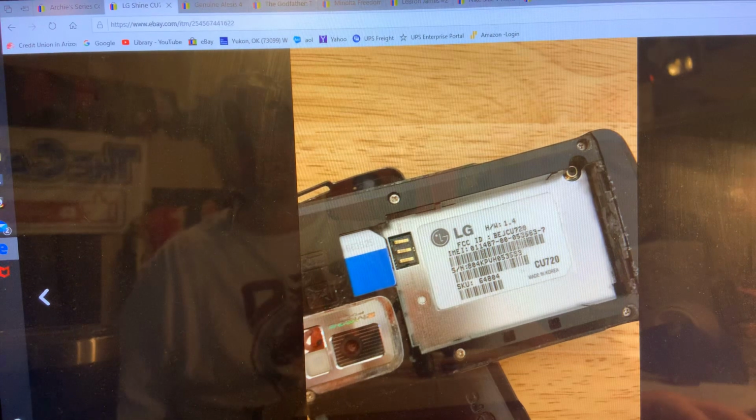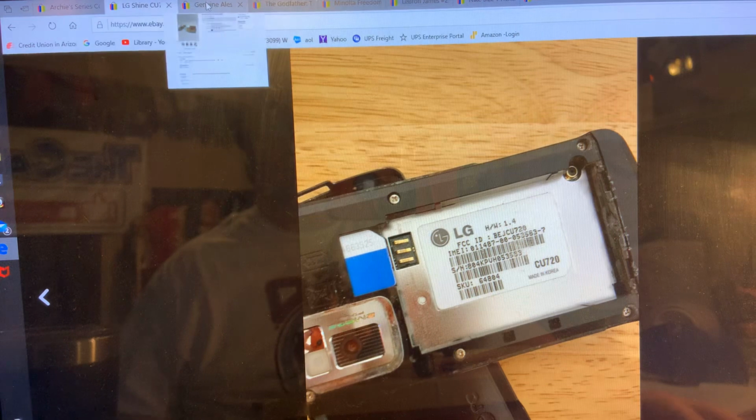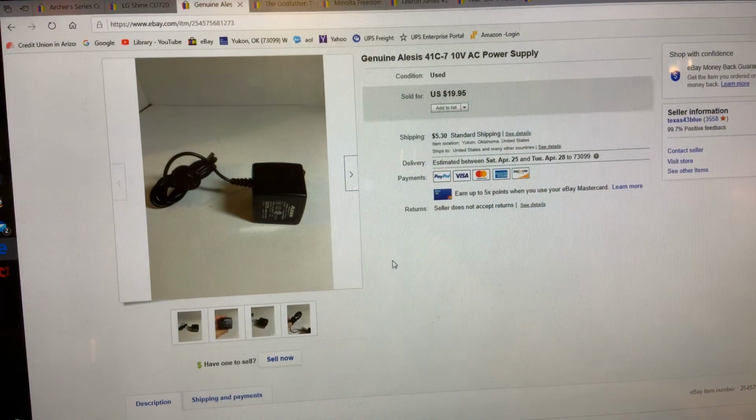This is an LG CU720 phone. I paid about 50 cents for it. It's what it comped out to. I sold it for $24.50 with free shipping. Cost me $4 to ship, so I made $16.60 on that. And I spent $100 that day on everything, so I'm well into the profit a long time ago.